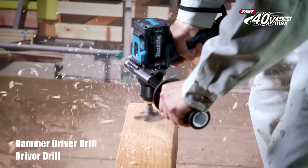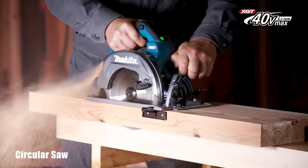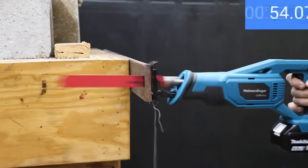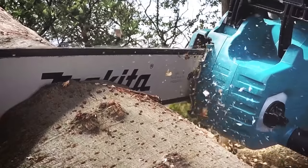This week, Makita leaves you no choice but to make a choice. Plus a building built with fancy promises and a pile of recip saws get tortured. This is your Power Tool Week in Review.